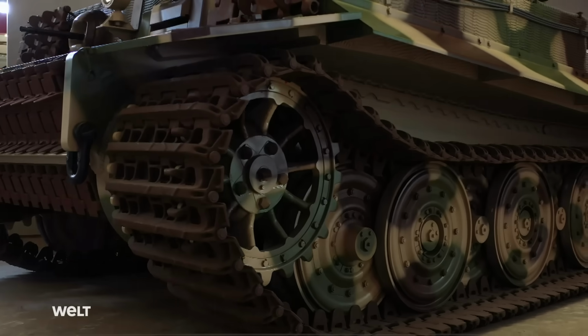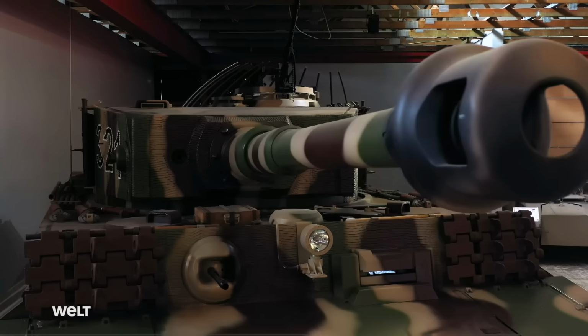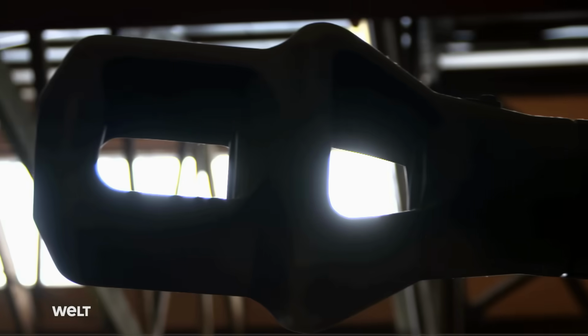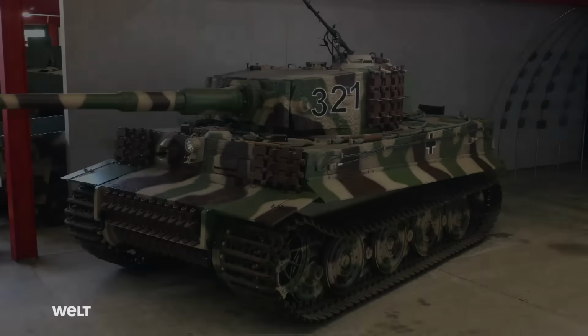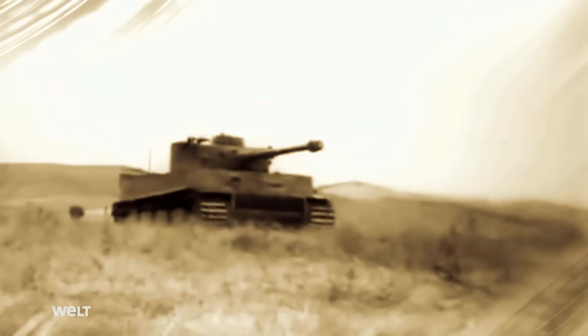Besides the Panther, another new German armored fighting vehicle was also roaming across the battlefields, the legendary Tiger. With its armor and a powerful 8.8-centimeter gun, it was to deliver the decisive blow to the Red Army. Thanks to their outstanding fighting prowess, the Panther and Tiger set new standards up to the end of the war.